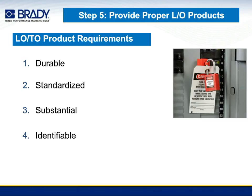Your lockout devices need to be substantial, so they prevent removal without excessive force against the product. Even tag attachments have to resist 50 pounds of pull force, so you don't want the tag to possibly rip off if somebody pulls on it a bit, or if it gets wet, for example. So that's why tags that would meet this requirement would have a metal grommet, basically, or a brass grommet that would be used to hang the tag.